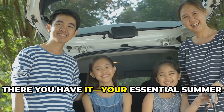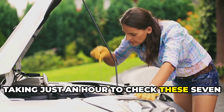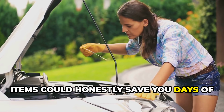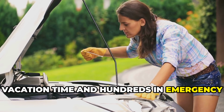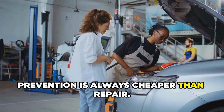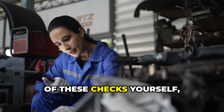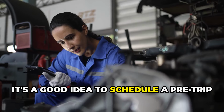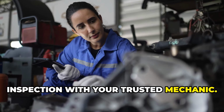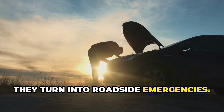There you have it, your essential summer car care checklist. Taking just an hour to check these 7 items could honestly save you days of vacation time and hundreds in emergency repair costs. Remember, prevention is always cheaper than repair. And hey, if you're not comfortable performing any of these checks yourself, it's a good idea to schedule a pre-trip inspection with your trusted mechanic. They can spot potential issues before they turn into roadside emergencies.